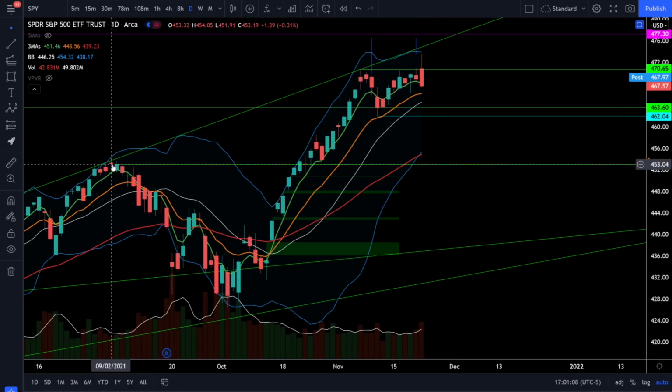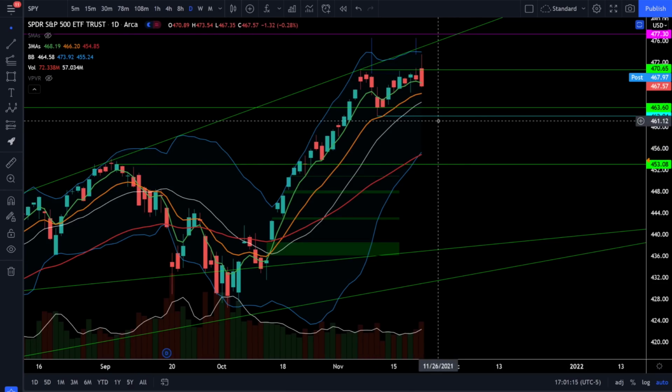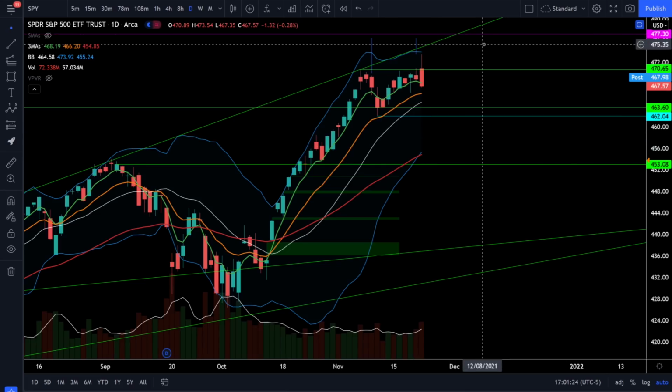That's just above our previous all-time high, and that would be a completely normal area to come back and test if we are indeed going to see another stock market pullback. So there's still the possibility we're going to get that Santa Claus rally, but don't rule out the possibility that we're coming back down to the 50 EMA before we go to those new all-time highs.